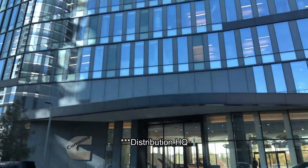Just arrived. This is the Cummins headquarters. So I should just pay my meter and I'll be waiting for my sales coach inside.